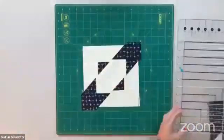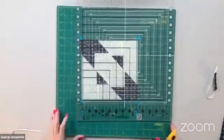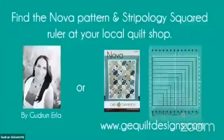And then the final step is just squaring it up. So this is how you can see the Stripology squared ruler in action. It has the squaring up. And then you create the stars by just alternating the blocks with a light block with a dark block. And that's how the stars in the corners get created. So fun, right? A lot easier than what it looks.